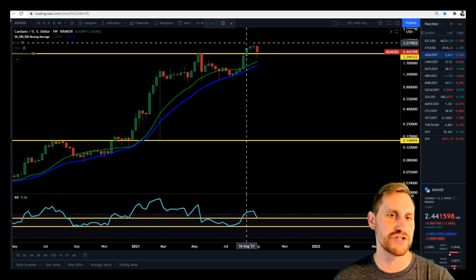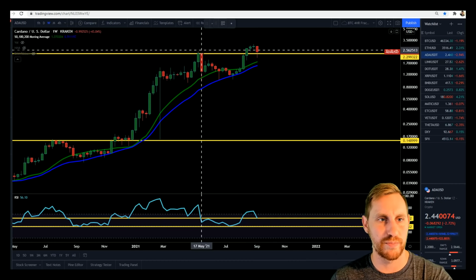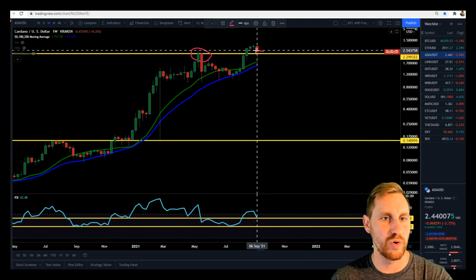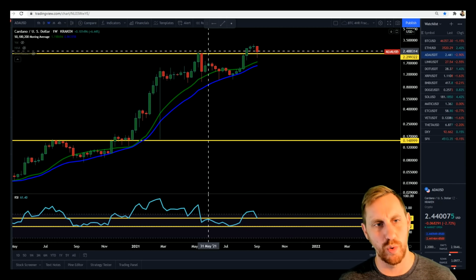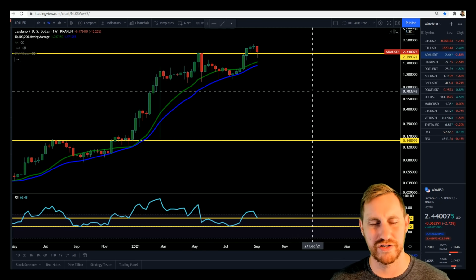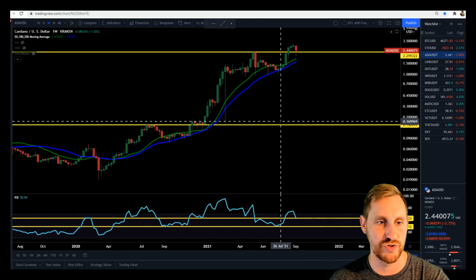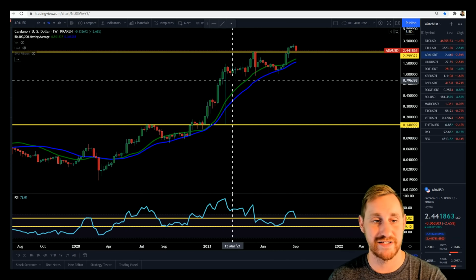Now, if you just look at the basic overall macro structure, we did wick below our previous high weekly close, but we came back up, and as of right now are holding that as support. So this week, as long as we can hold that previous weekly high as support, which was right about $2.30, I do think that in the macro picture we are still looking bullish. And it's very similar to this level down here that we're going to look at in just a second.